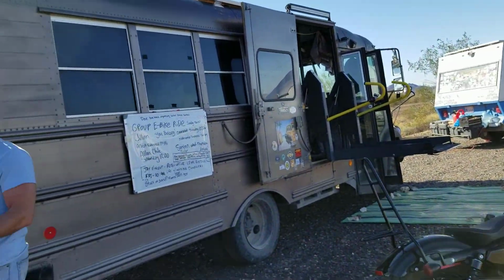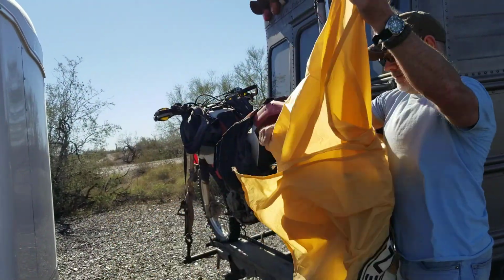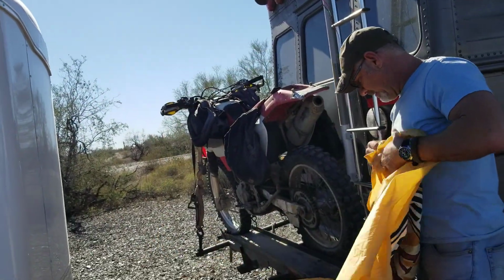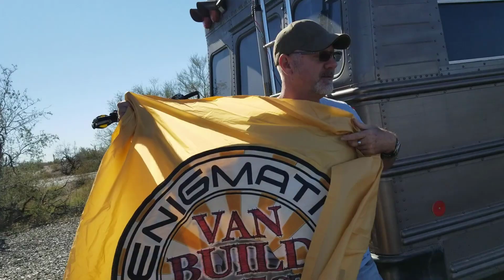Right now we're going to put the flag on and raise the pole so we have a way to find camp. I've never seen the flag before. That's a big flag, man. That's bigger than a U.S. flag, man. Well, almost. It's about the same size, actually. That's cool, man.